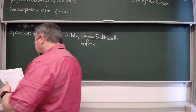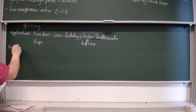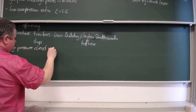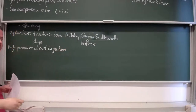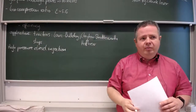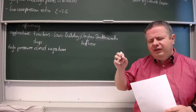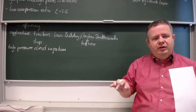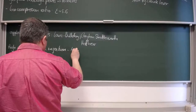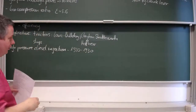The big research institutes were working, and they were developing the high pressure diesel injection. When I say high pressure, that means that a compressor was no more required for injecting the fuel, but there were specialized devices that could make droplets small enough in a short time with a small quantity of fuel, that allowed the birth of the modern diesel engine. And it was around 1920 till 1930, in this ten-year period.